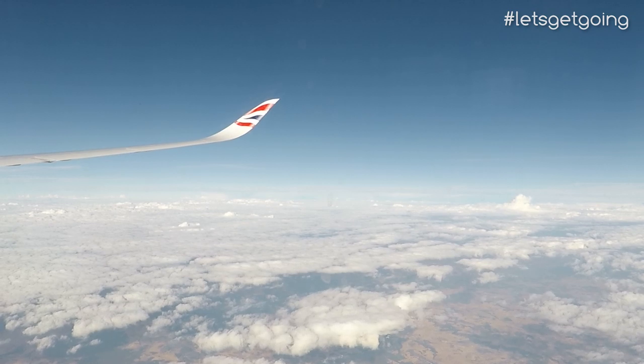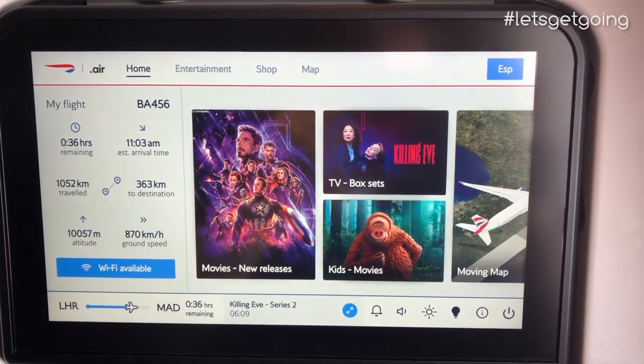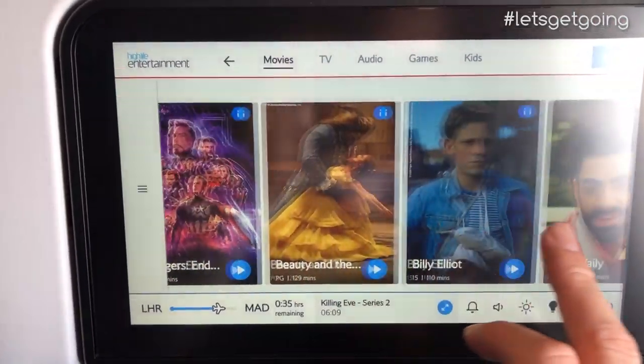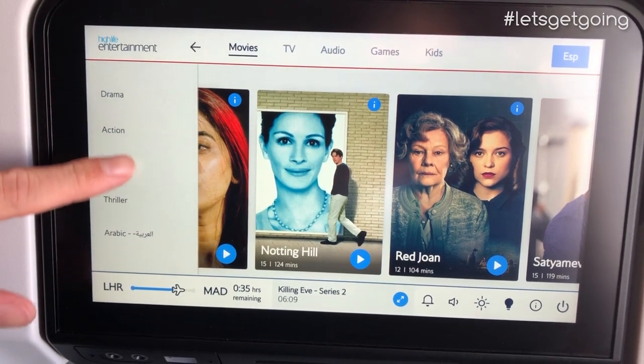I've mentioned it a couple of times now, so let's take a closer look at the British Airways in-flight entertainment system. The screen is responsive with good picture quality, and I was pleasantly surprised at the range of options available. There's a great choice of films which can be found by category, but one thing that I couldn't find was a search option, which would have been helpful.